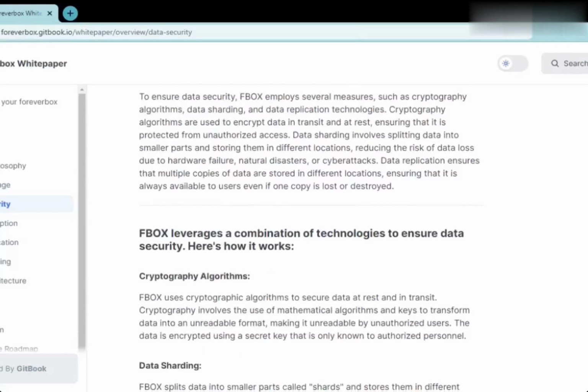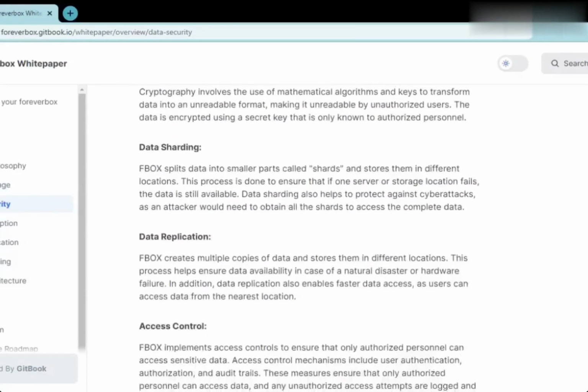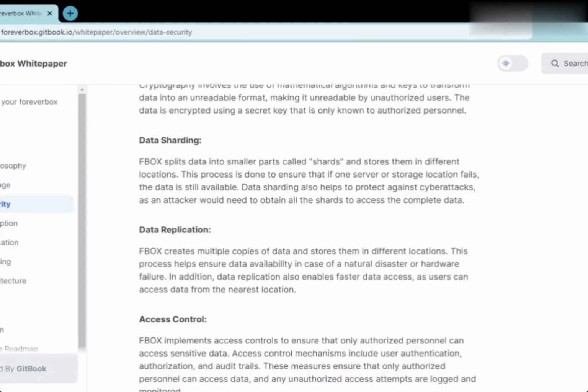Foreverbox takes data replication seriously. It creates multiple copies of data and stores them in diverse locations. This redundancy ensures that even if one copy is lost or compromised, others are readily available. Access control is paramount for protecting sensitive data.